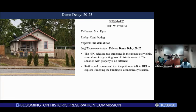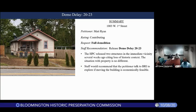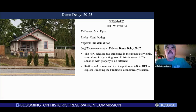I believe a representative of the petitioner is present with Cheyenne Riker. Cheyenne, have you talked about moving, or would you be willing to do that? We have not discussed that. Thank you. Okay. What is the intent of taking it down? What's the purpose of removal?